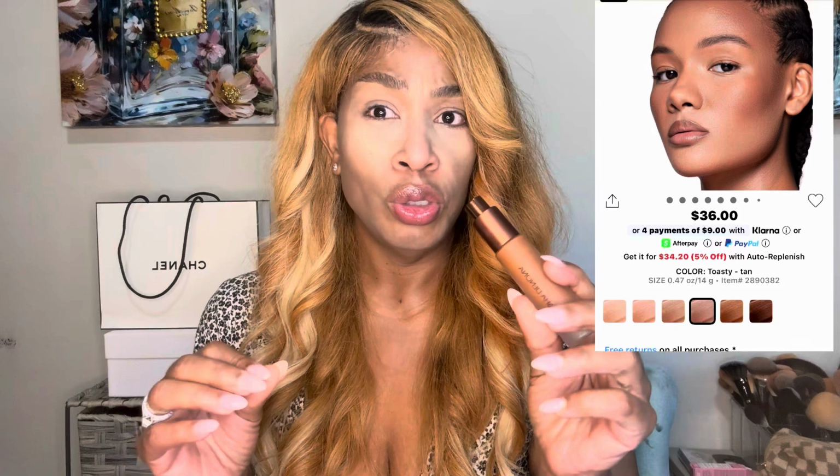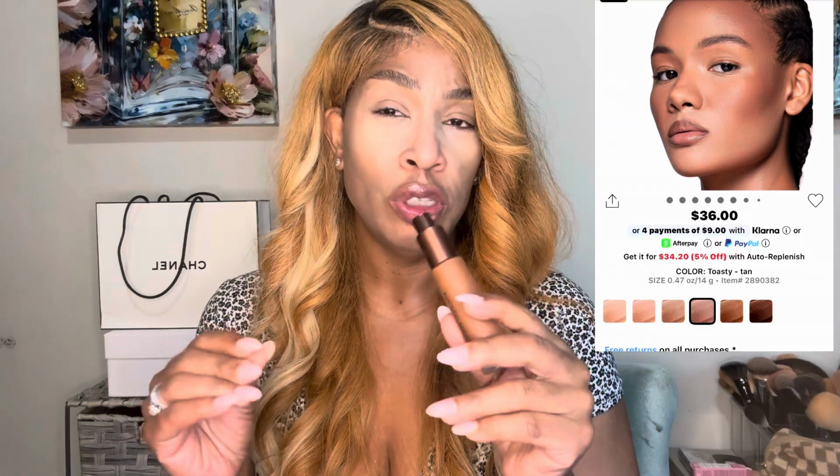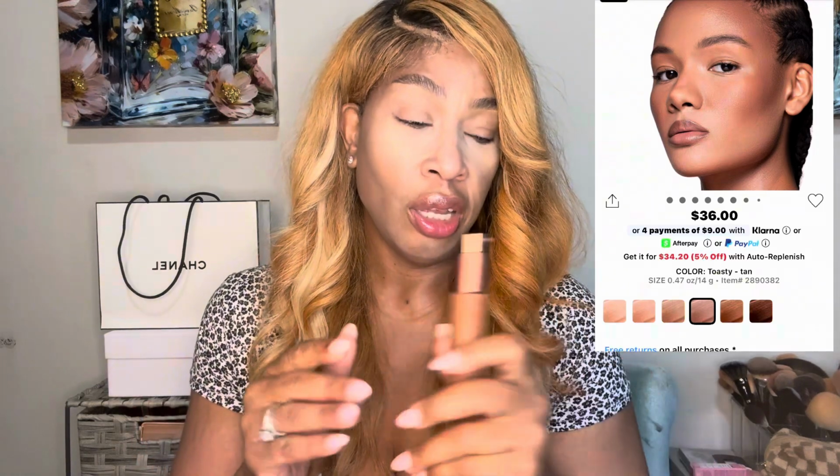This retails for $36 at Sephora, and she is offering us 6 shades, y'all, which is okay. Could be a little bit more, because between Toasty and Dawn, which is the shade I have, I feel like she could have offered us another shade. I've seen people try on Toasty, and to me, Toasty is kind of a neutral shade. Y'all know I'm not really that crazy about neutral bronzers. I really like warm. If it's neutral, I like it to be neutral leaning warm.